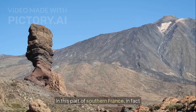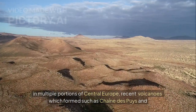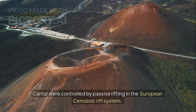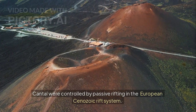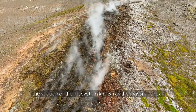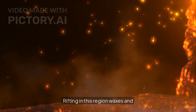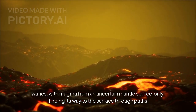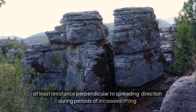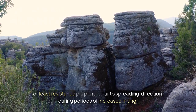setting. In this part of southern France, in fact in multiple portions of Central Europe, recent volcanoes which formed, such as Chaîne des Puys and Cantel, were controlled by passive rifting in the European Cenozoic rift system. More specifically, the section of the rift system known as the Massif Central Rift. Rifting in this region waxes and wanes, with magma from an uncertain mantle source only finding its way to the surface through paths of least resistance perpendicular to spreading direction during periods of increased rifting.